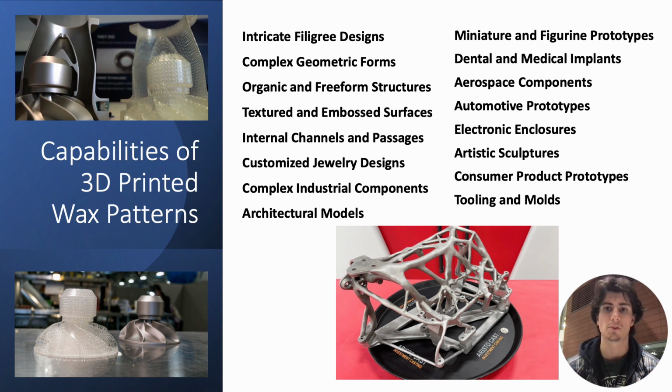Here are examples of shapes where 3D printed wax thrives in investment casting manufacturing. Taking a quick look here, you can see some pivotal subcategories in engineering such as aerospace, automotive, architectural, and medical fields. A few of note include automotive prototypes, consumer product prototypes, and customized jewelry designs.